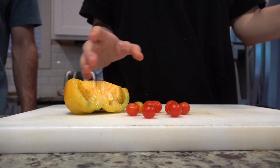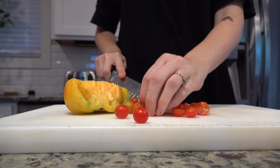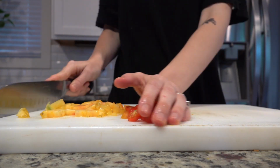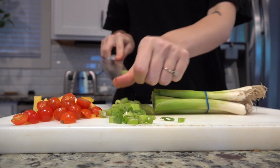And while that was happening, I cut up the tomatoes that I had on hand, which were a handful of cherry tomatoes that we had left from our garden and a little bit of this heirloom tomato that I had picked up. So I chopped that up, and then I also chopped up some green spring onions.